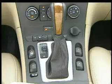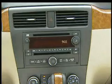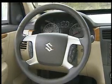When you move upscale with a vehicle lineup, you have to be able to make it that much better. People expect it, and it's under a little bit more scrutiny than, say, a Mercedes-Benz, where they just kind of assume the quality is there. They've done a great job of putting it together, and for me, I was impressed.